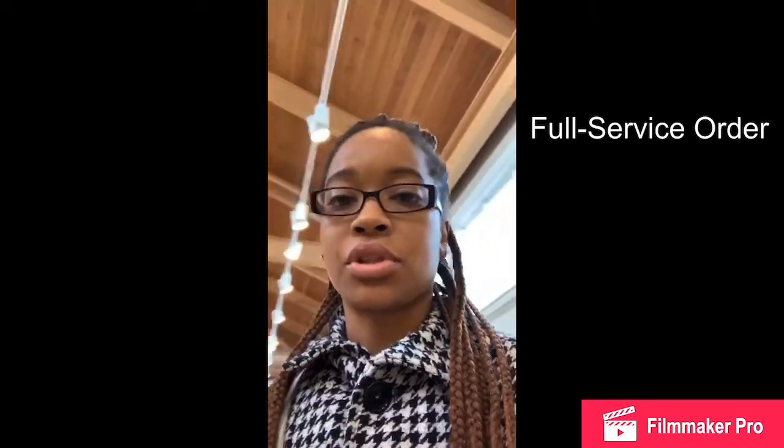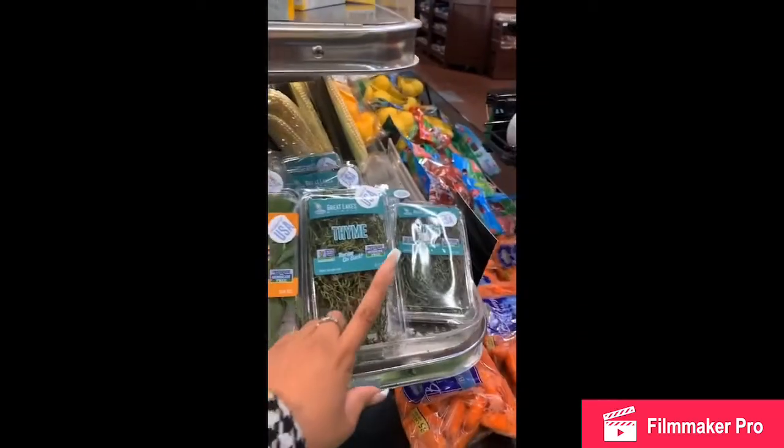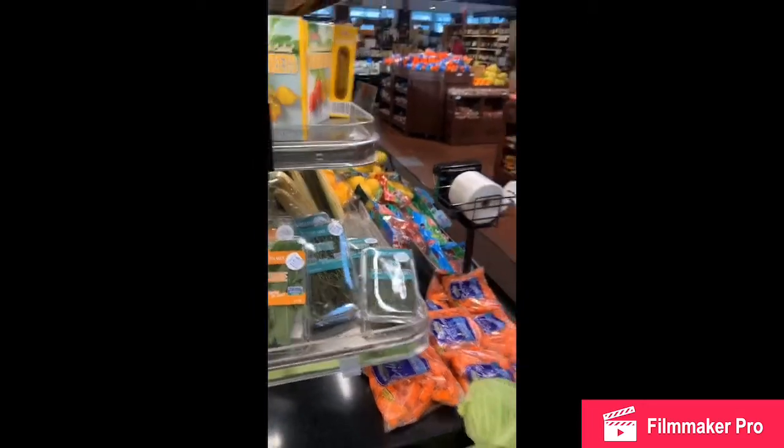Okay, so now we are doing our 2 full service orders, so we're shopping for 2 different people. I think this might be the same person, but Instacart separated the individuals because it's asking for the same thing, ironically. But we'll see. But right now we are in the produce area, so I'm gonna show y'all where we're at right now. And then I see the items, so I just grab the items, I'm gonna scan it, I'm gonna show you all how to scan the items in a few moments.